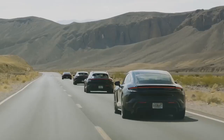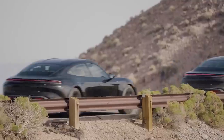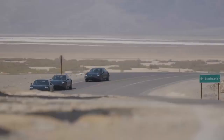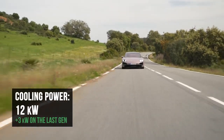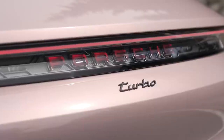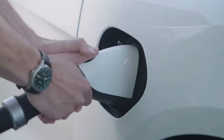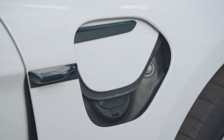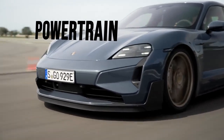And in case you were wondering, if it's super hot outside, the new battery pack can also fast charge at higher temperatures as well, and it has more cooling power versus the last Taycan, 12 kilowatts up from 9 kilowatts. All in a battery that weighs less. It is better in every single way. Sorry, old Taycan owners. Let the disappointment continue, because the new powertrain is also much improved.